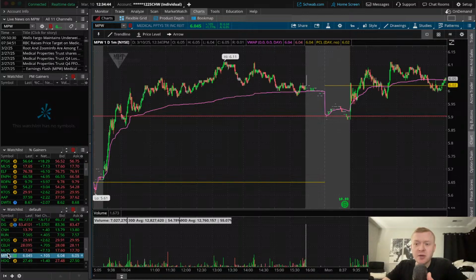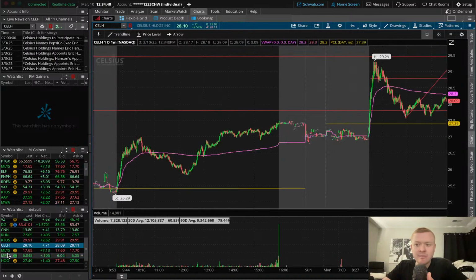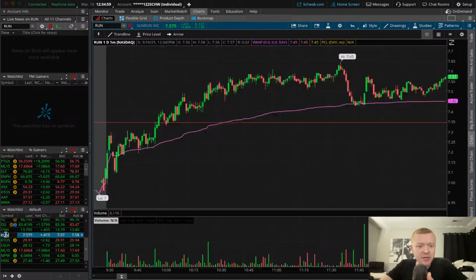But located another one today. Didn't work out. The last two I've located have not worked out, but they've cost very little. KTOS, there's definitely a trade here for those that are still around. Coming back up to double topping at 30.